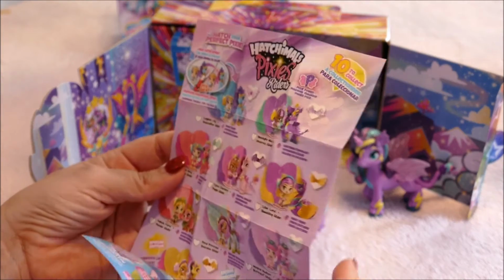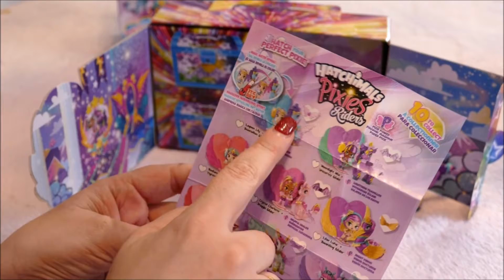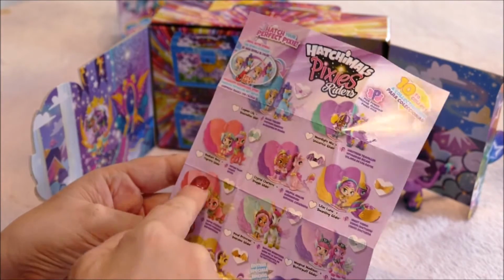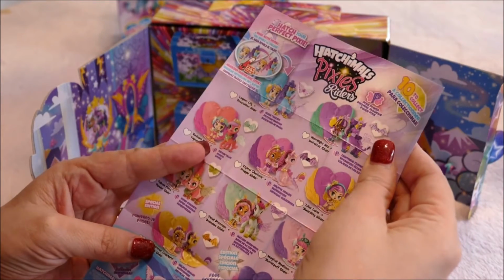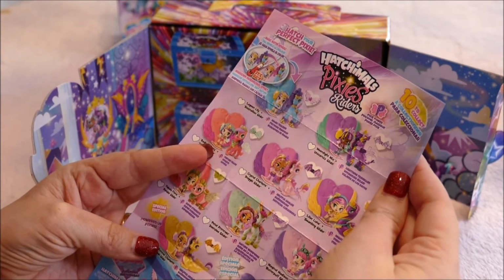So here is the checklist. It says 10 to collect. So 1, 2, 3, 4, 5, 6, 7, 8, 9, 10. The 10 to collect does include the 2 special editions.